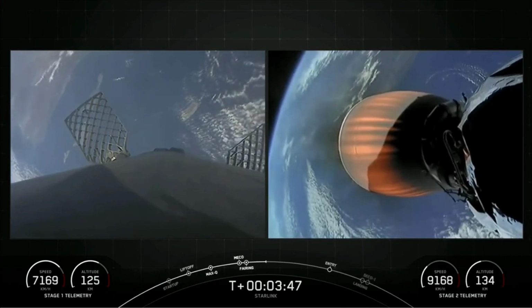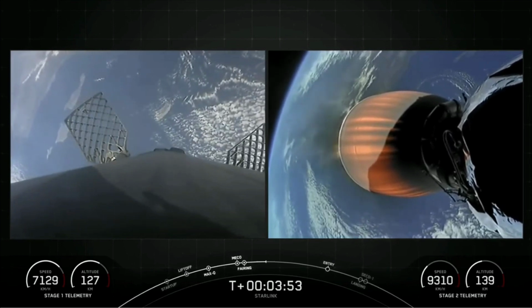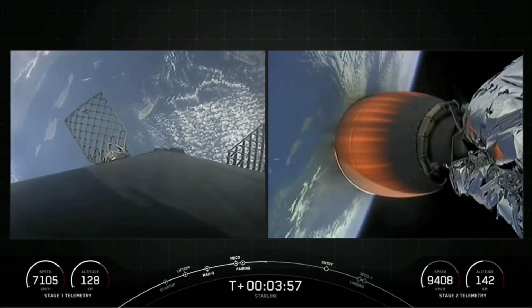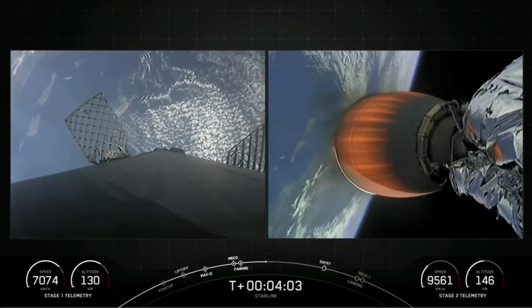Reusability is the key to our success here at SpaceX because it allows us to reuse the most expensive parts of the rocket multiple times, driving down the cost of access to space. Currently, the first stage is on its way back to Earth towards our drone ship, Of Course I Still Love You, stationed in the Pacific Ocean.